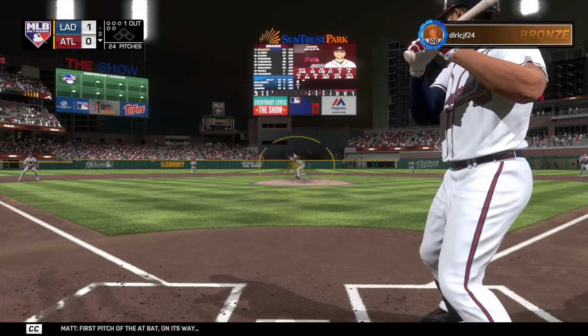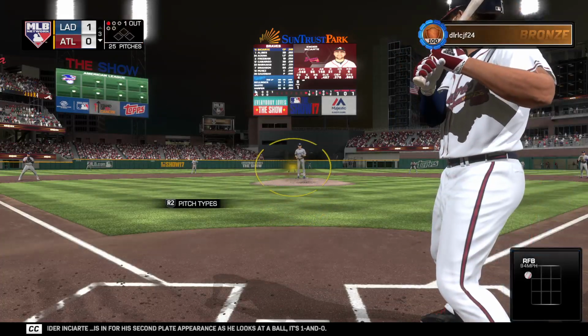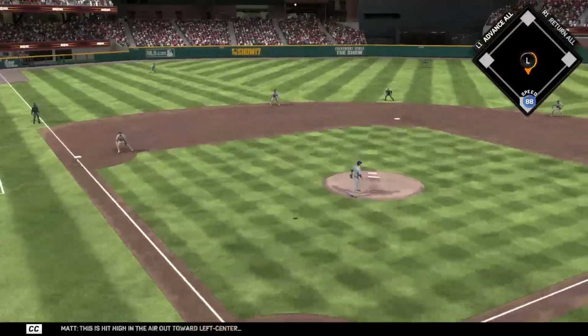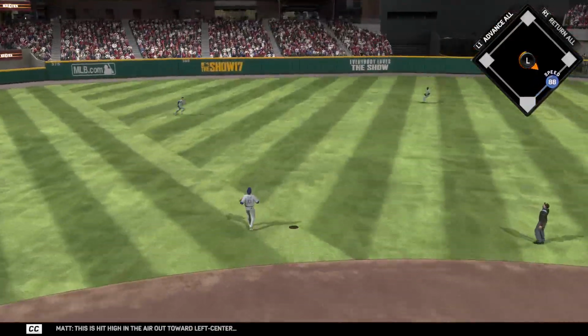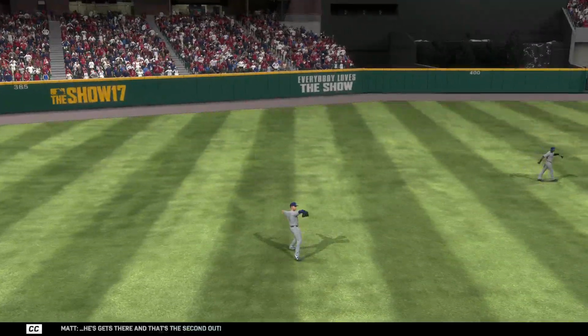First pitch of the at-bat on its way. Ender Inciarte is in for his second plate appearance as he looks at a ball. It's 1-0. This is hit high in the air out toward left center. Peterson on the run. He gets there, and that's the second out.